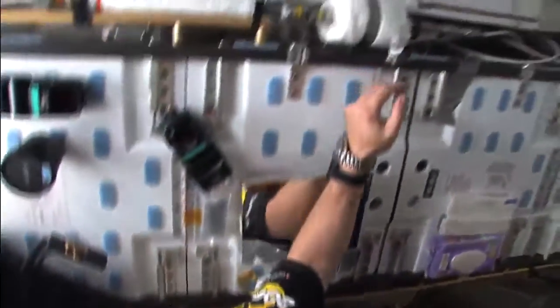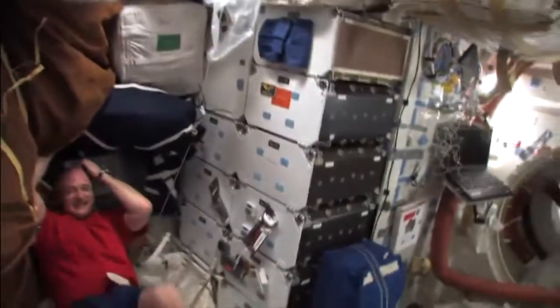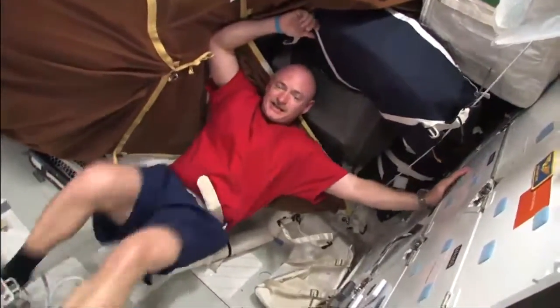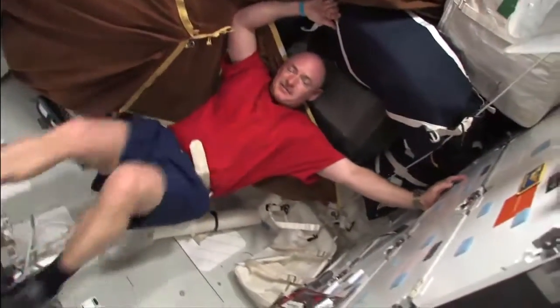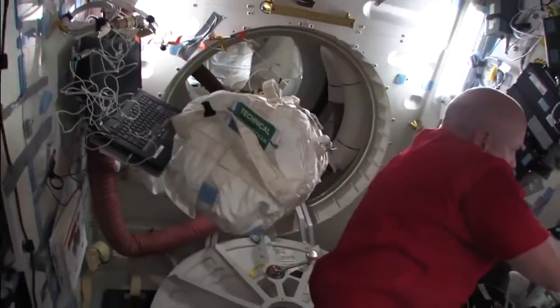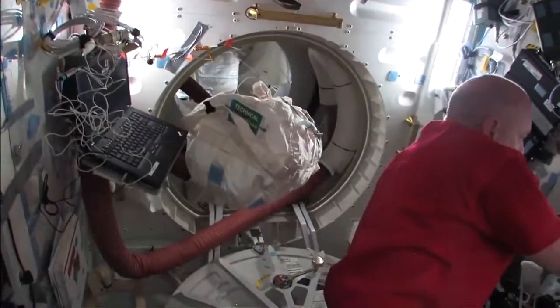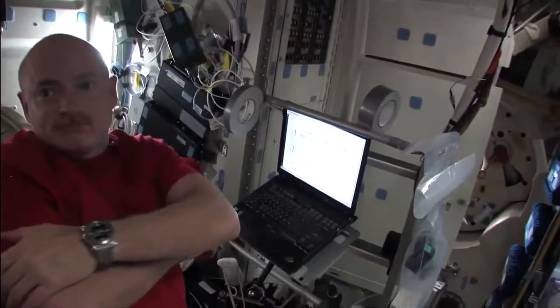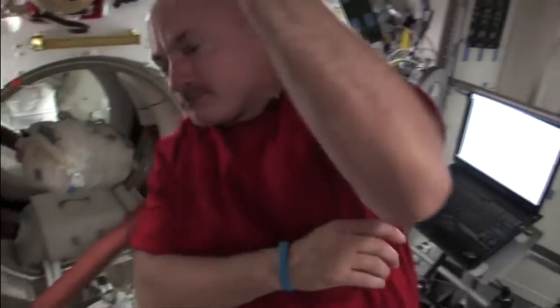Now you can just see the mid-deck there, the activity going around. I think they've been on the bike now for almost 30 minutes. You can see he's starting to get tired, but he is giving instructions even when he's exercising. Completing our video of the mid-deck operations, we see Mark over here checking the flight plan on a laptop.